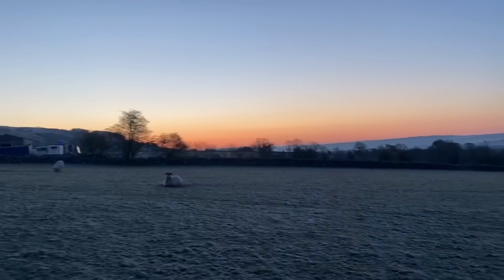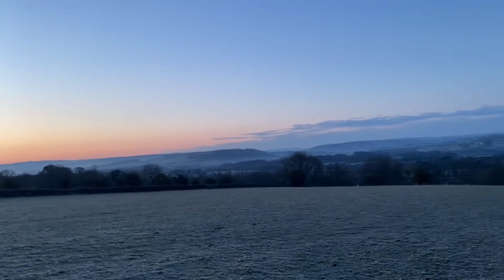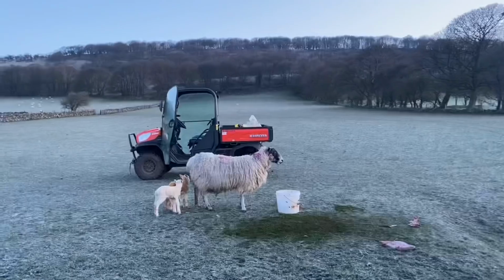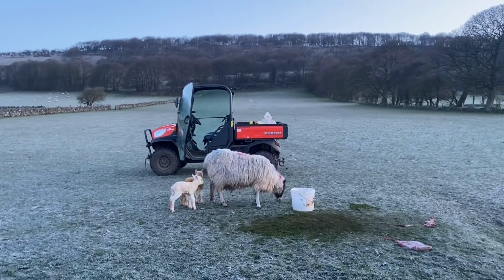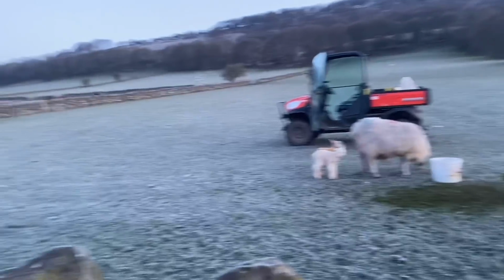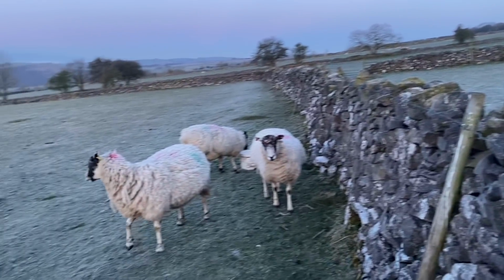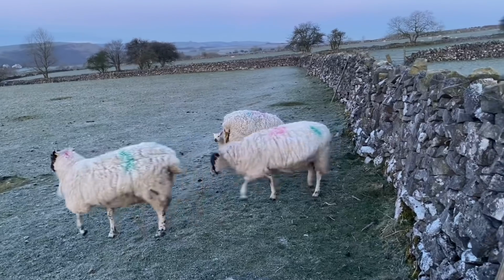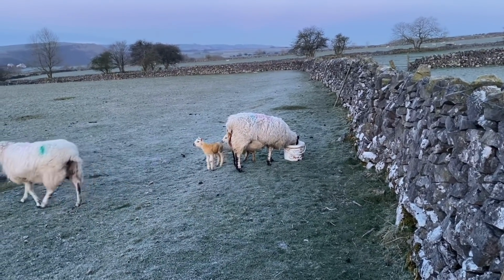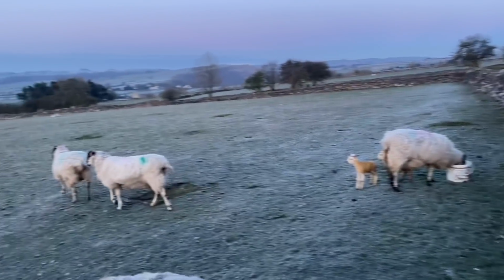So the sun hasn't risen yet, and so far we've got 6 new lambs. Giving birth is thirsty work and hungry work, so we're trying to take buckets of water around to any ewe that's just lambed, so she doesn't have to leave the lambs or travel far to get water. That ewe's having a good drink there. And you can see how frosty it is.